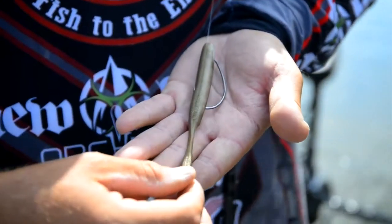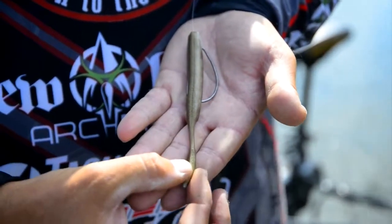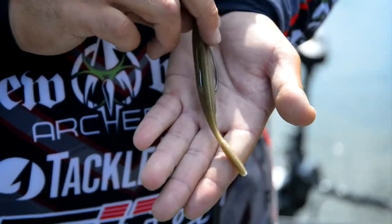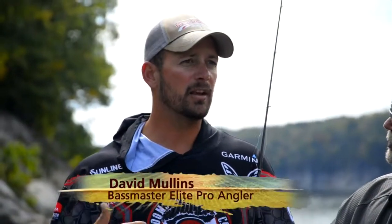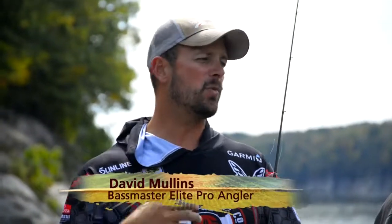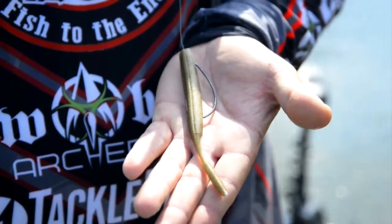And it's got a lot different action than a lot of the soft jerk baits. The way the tail is made, it really narrows down right here in the tail, and it kind of kicks back out toward the end, and it makes that real erratic. And when fish start feeding in the fall on shad, a lot of times you'll have some swipe at a spook and miss it. This is a great bait to follow up with, or just a primary bait to throw all fall long.